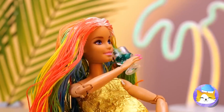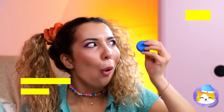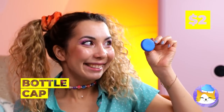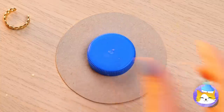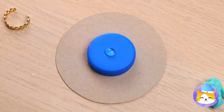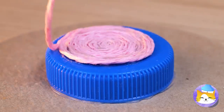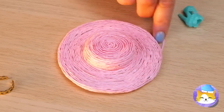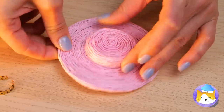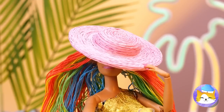Mmm, blue juice. Wow, it's hot out. Maybe we can provide some shade. Use this bottle cap as a model, and add yarn, so we can make a nice sun hat. Don't forget the rim. Much better. And it's great for some alone time.